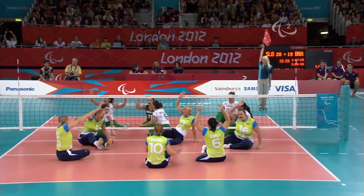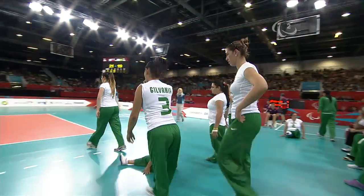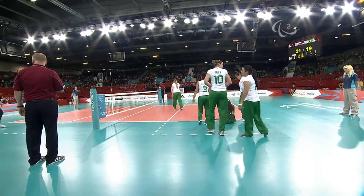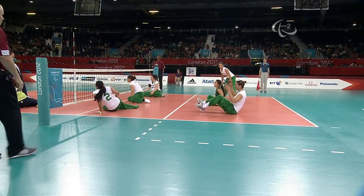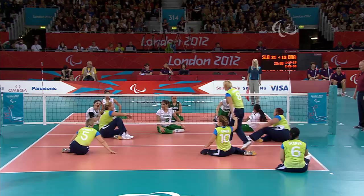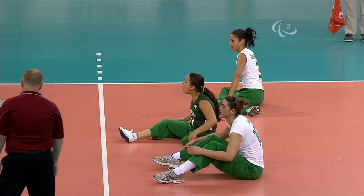Slovenia getting the set here would be a massive boost for them, and Brazil need to win it here, otherwise we could be in for a 5-setter, ladies and gentlemen. Let's show your appreciation for the two teams. Make some noise. Well, the team of announcers here whipping the crowd up into a frenzy.